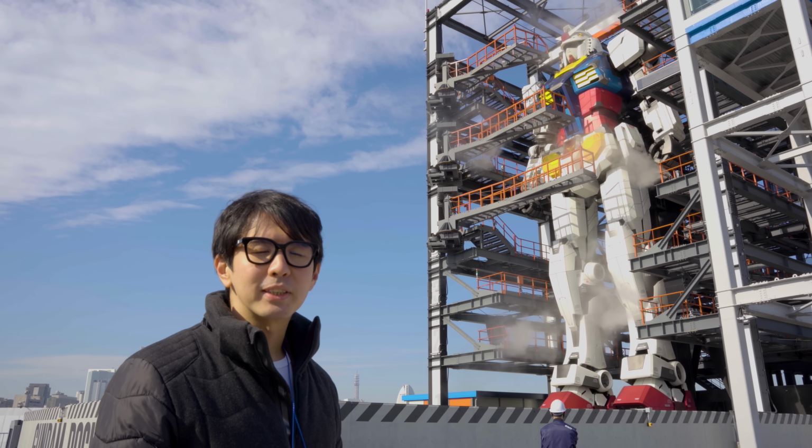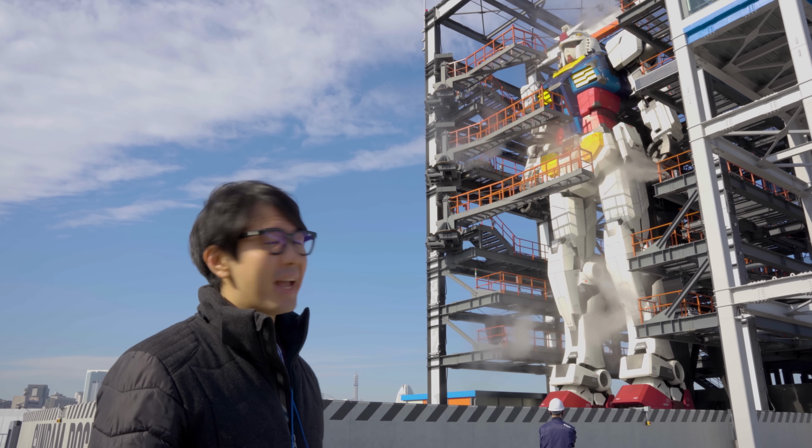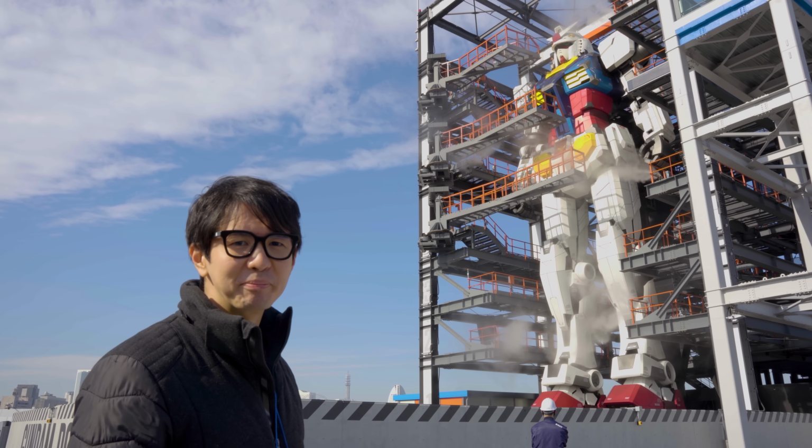This is the world's first ever full-scale moving Gundam, and will activate in 10 seconds.